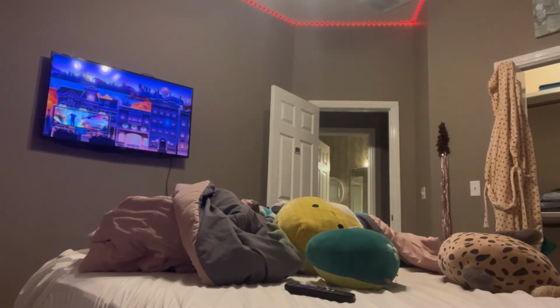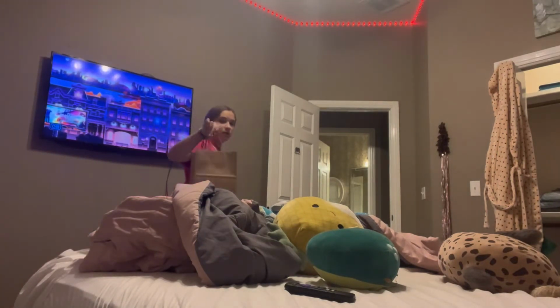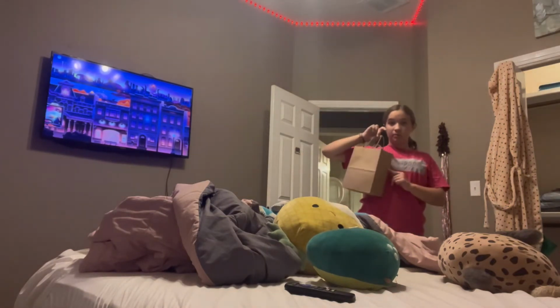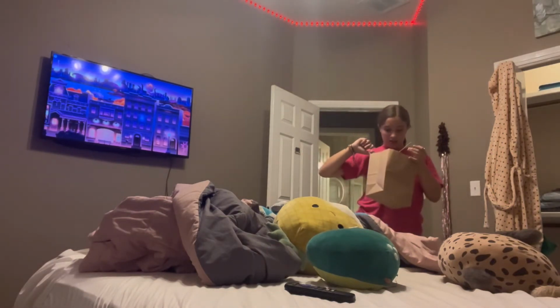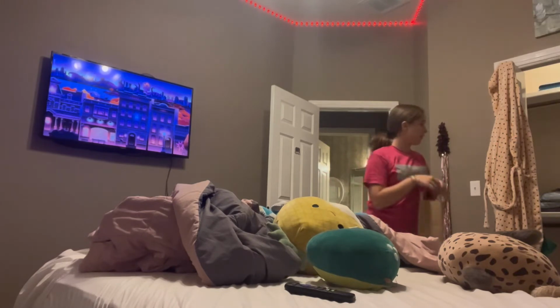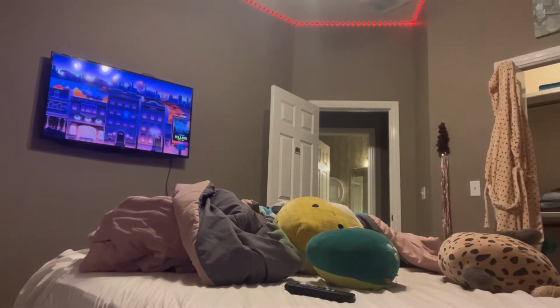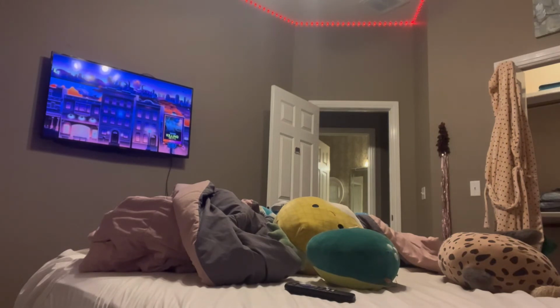I'm also going to take this, it's a really cute bag. It's from my brother's girlfriend. I'm just going to put it in my closet because it has all my birthday stuff in it. Let's put that right there.